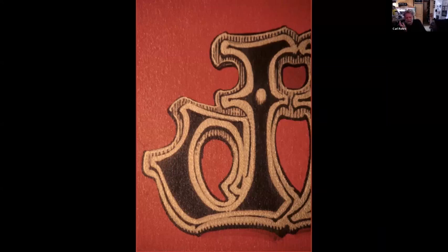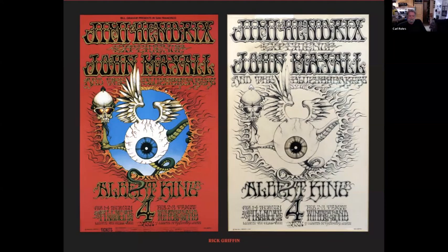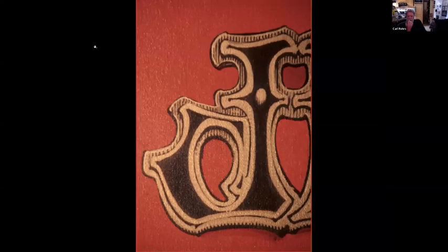This, by the way, is a close-up of one of the letters that came from a painting of the original poster. And if we go back and look here, you'll see that this is just pen and ink. So it's one of these J's. It's the top J in Jimi Hendrix. And they painted a 6-foot-tall version of this poster.